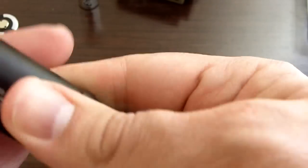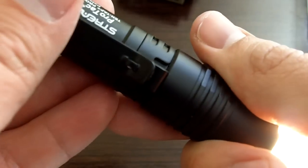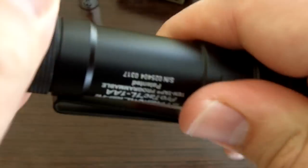I think a AAA is quite similar to the AA, so from a AAA expect somewhat of that performance. You get, of course, less because it's a smaller battery, but it's pretty much up there.